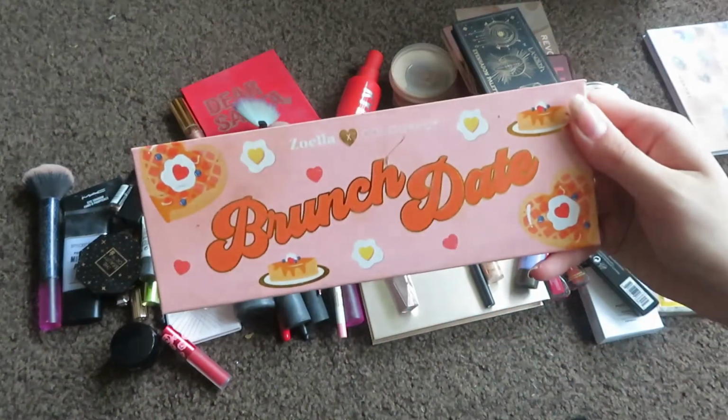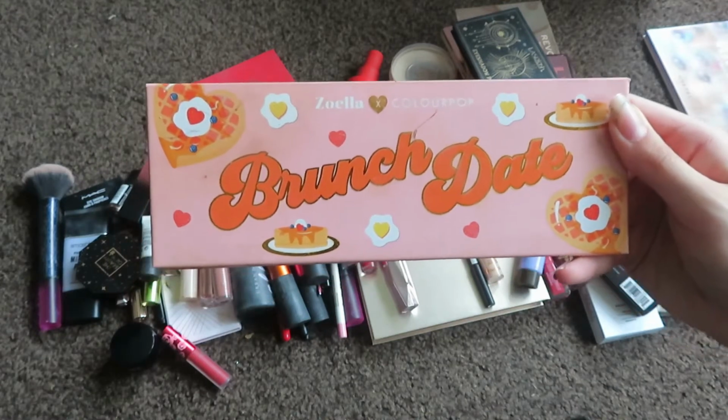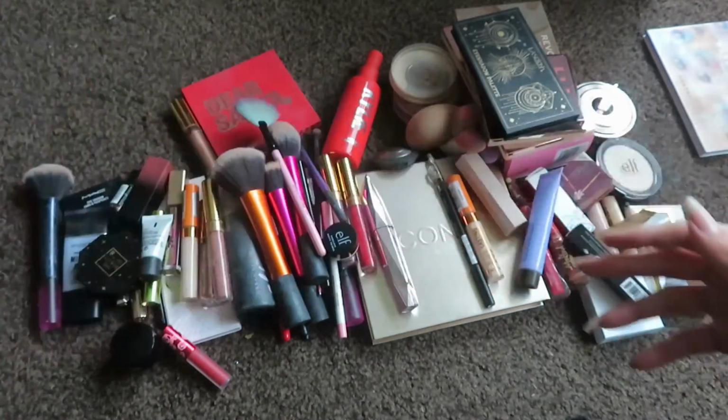Next is the Zoella X Colourpop Brunch Date palette. This was my absolute favourite palette for so long, but unfortunately, again, like the other Zoella X Colourpop stuff, this will have expired, so that has to go.